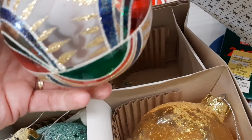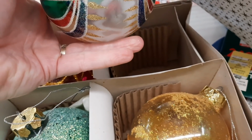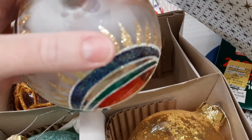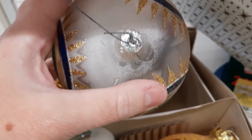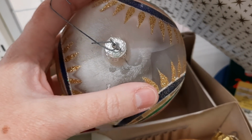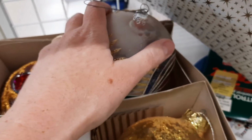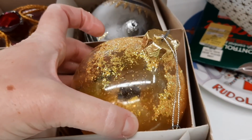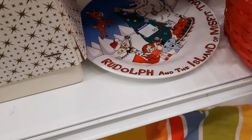And I have a whole bunch of Polish ornaments that I got while I was in Poland like this. This was too big, too fragile. I would be too scared that it would break in shipping. So I did leave that there. Someone else can enjoy it and be like, oh, look at these four beautiful ornaments. So I put the top back on and put it back on the shelf.